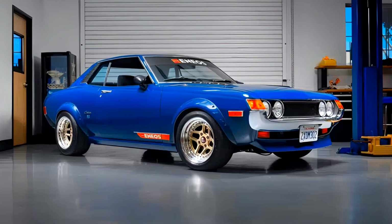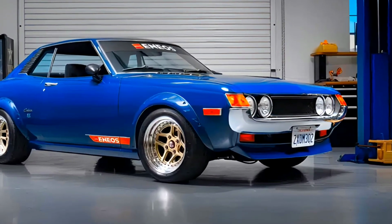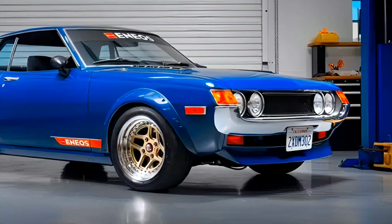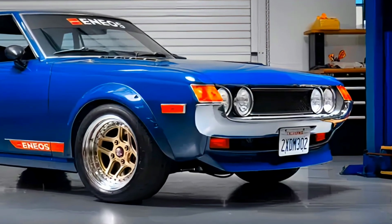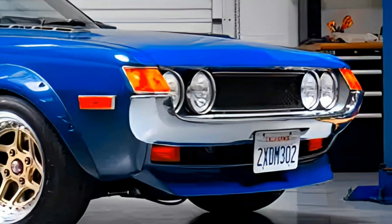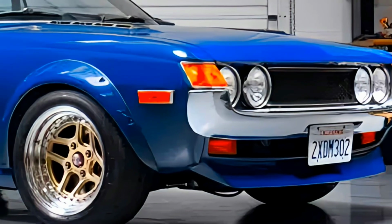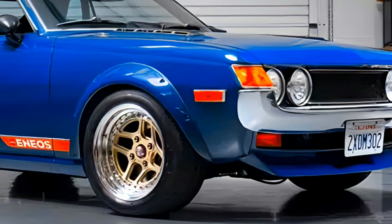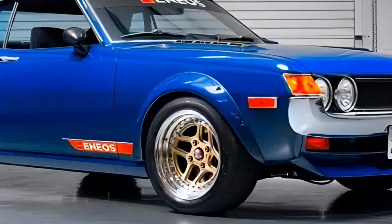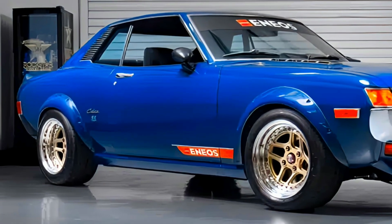The 2024 SEMA Show in Las Vegas, where Eneos, Japan's largest oil company, is showcasing a stunning 1972 Toyota Celica. This classic sports car, beloved by enthusiasts worldwide, has been meticulously restored and upgraded, blending vintage charm with modern performance enhancements. Join us as we dive into the features, history, and innovations behind this remarkable vehicle.